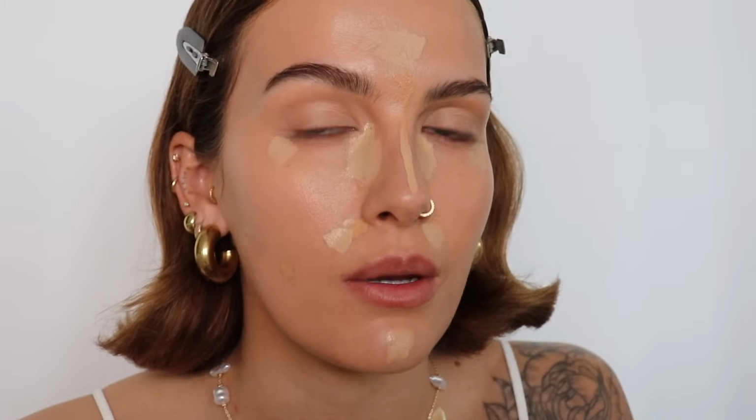What I've actually been loving recently, it's a little bit TikTok makeup, but I've been doing my concealer with my, what am I trying to say? My contour with my concealer and then blending it all together, and I actually feel like it does merge quite nicely.